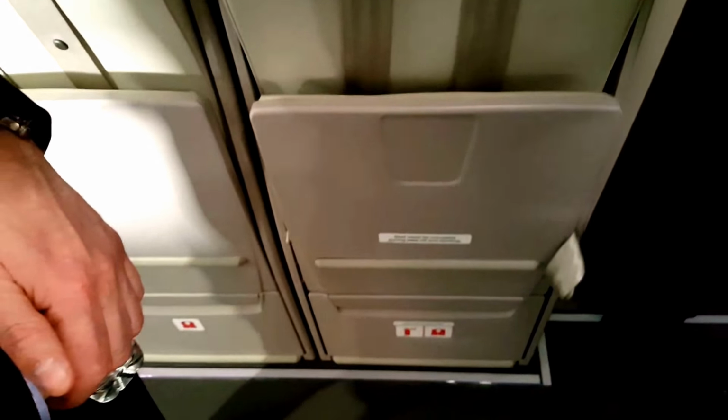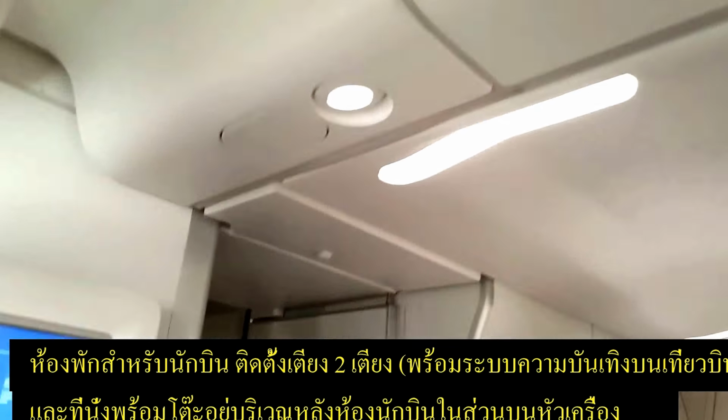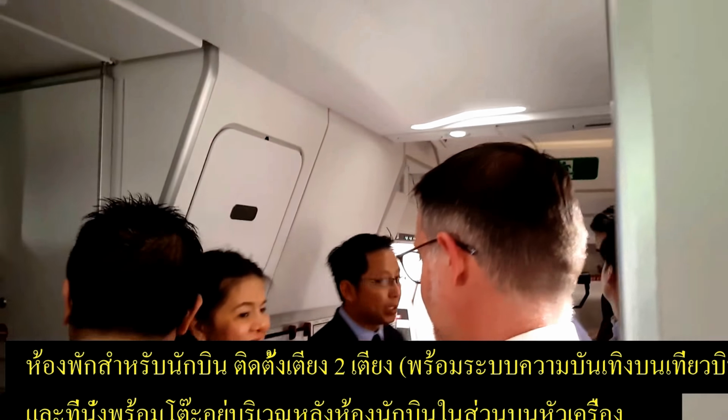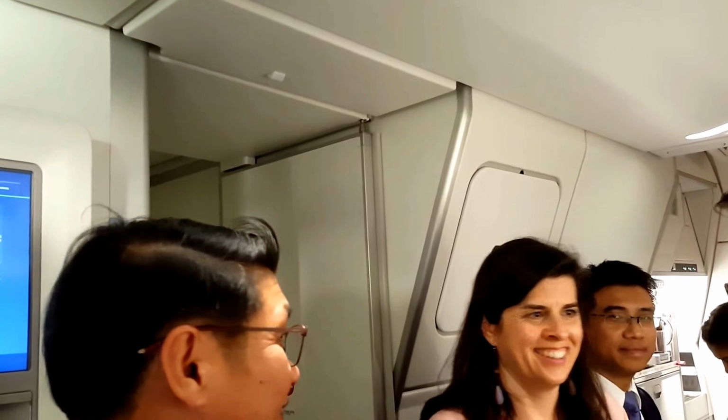Crew seat. The other way around, you have to go backwards. And here above the seating is the flight crew rest. So here there are two bunks, two beds, and one seat above the ceiling for the pilots for rest.